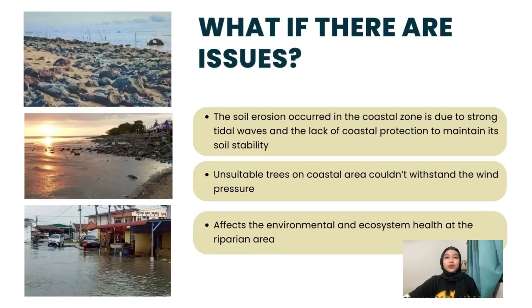Moreover, the unsuitable trees on coastal areas couldn't withstand the wind pressure and aren't strong enough to hold the sandy soil structure, thus causing the submerging of the area due to the rise of the sea level. Furthermore, it affects the environmental and ecosystem health at the riparian area. The water quality and soil health have become poor, leading to the loss of habitats.